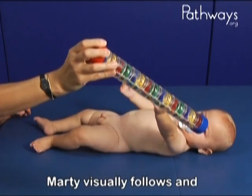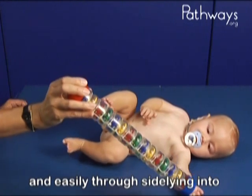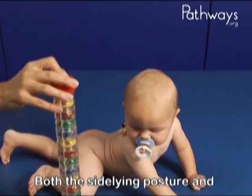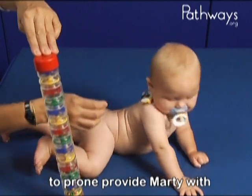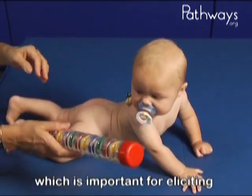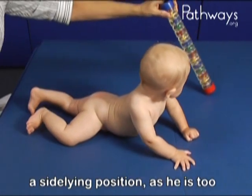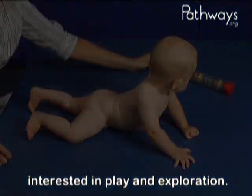Marty visually follows and reaches, then rolls independently and easily through side lying into prone, initiating the movement with his lower extremities. Both the side lying posture and the movement through side lying to prone provide Marty with increased asymmetric tactile input, which is important for eliciting proper head and body righting reactions. Marty chooses not to stay in a side-lying position as he is too interested in play and exploration.